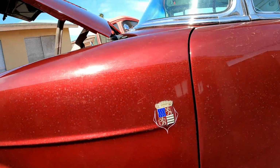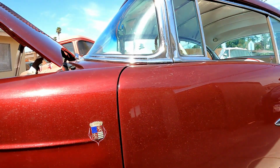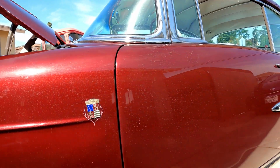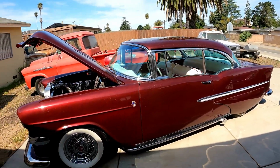Looks like today I'm working on a really nice '57 Chevy. It appears to be a Barris Customs build. Let me show you this thing. See, it's got their tag on it, the George Barris tag. We're not 100% sure anybody couldn't put that on there, but it is a super nice car. Look at this thing. It's a '57 Chevy.